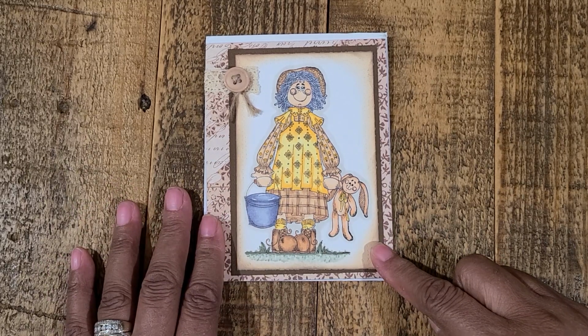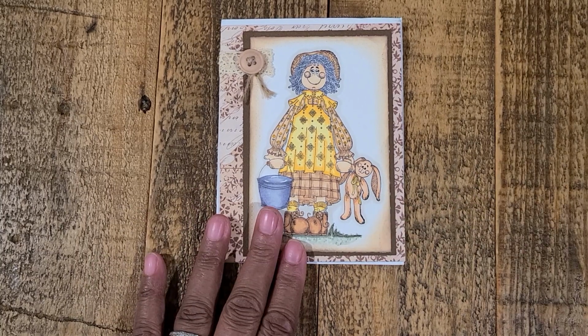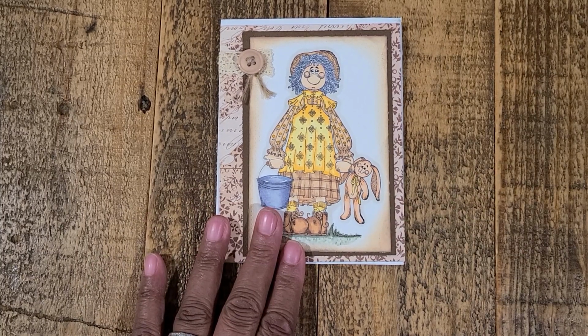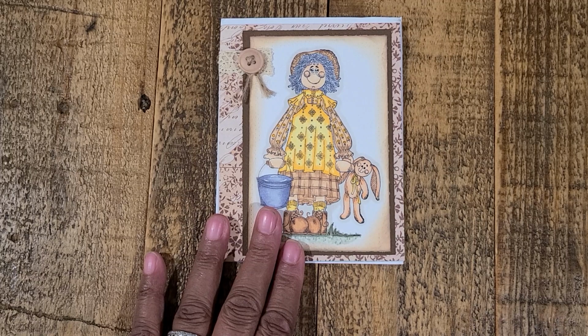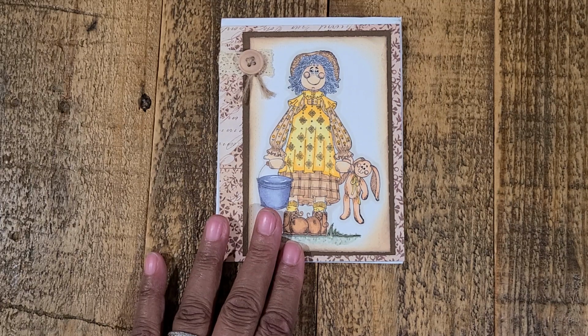I have this beautiful card that I received from Tina. Hi Tina! And so I'm going to share this, and then I have some other happy mail that came that I want to share first. I believe I know who this is from. I have an idea, but I haven't opened it yet. And then I have some adorable cards I'm going to share with you.